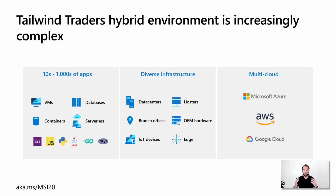Now, even though Tailwind Traders chose Microsoft Azure as their primary cloud provider, which was actually a great choice, they also are in a multi-cloud environment, right? So they're also using other cloud providers as well. And this can be a historical thing because other departments already started using another cloud provider and they're not just moving everything over to Azure and spending all that money on doing a migration. Or they're just using services from other cloud providers as well for certain reasons. And the Tailwind Traders operations staff basically needs to take care of all of that, to manage that and make sure that they're compliant and that they're backed up and that they're secure.